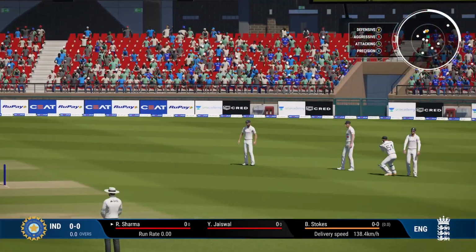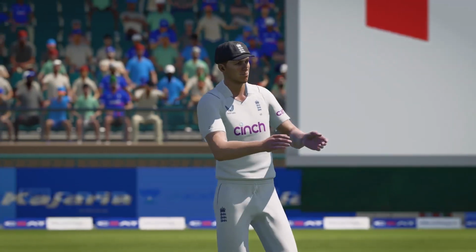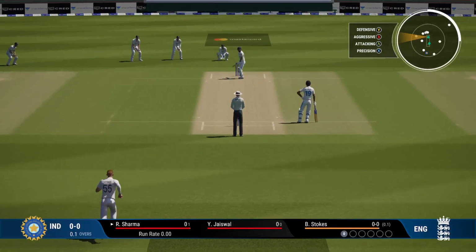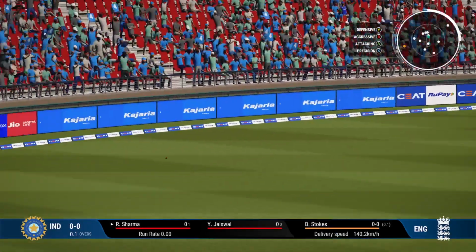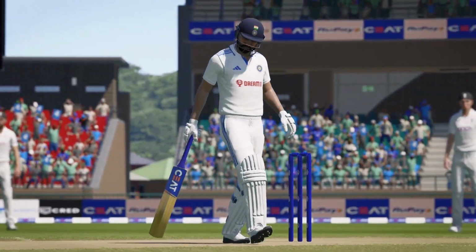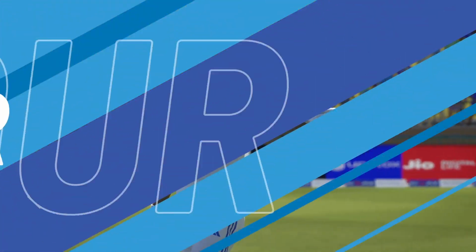Classic cover drive, but finds the fielder at cover. Well, don't even bother running. You can't fault the bowling. Sometimes your opponent is just too good. That is a beautiful front foot shot. No point in chasing that one.